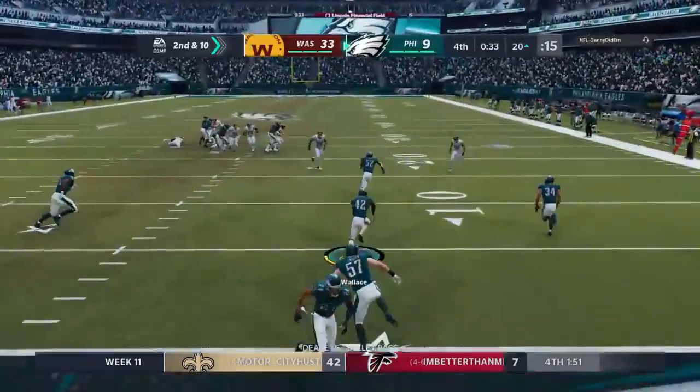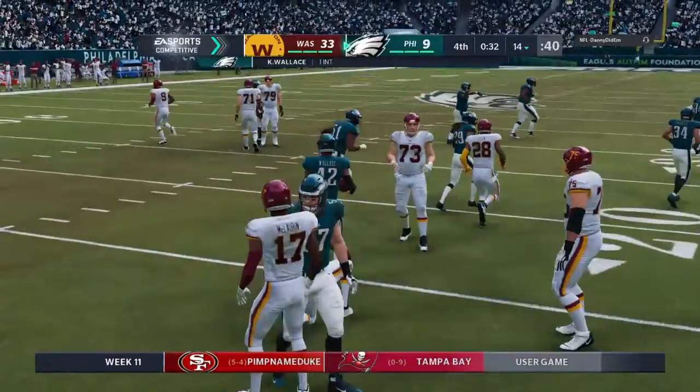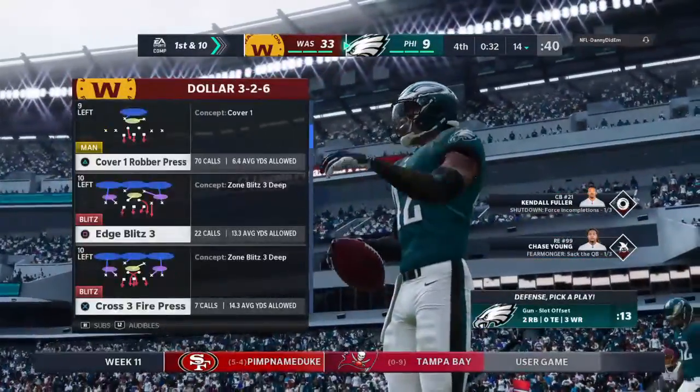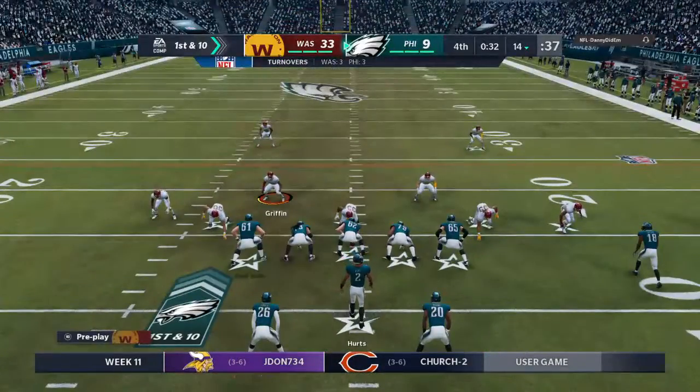And he's going to be intercepted a 3rd time. Snags it for the pick. And he'll be stopped shy of the 15 at the 14-yard line on the return. Take over 1st and 10. The Eagles offense set to begin their next drive.